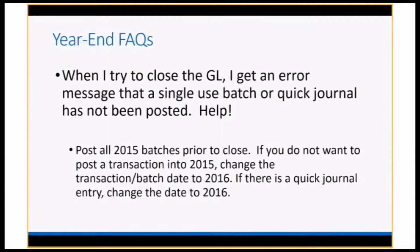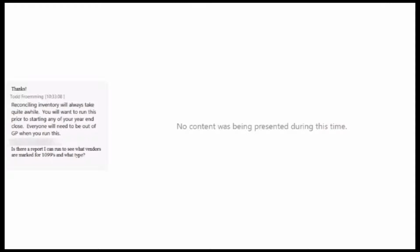The trick is what the system does as a last check before performing GL close. They just want to make sure you didn't forget anything. So the system goes through everything in the system, inventory, receivables, payables, project, everywhere in the entire system, and looks for any batch with the 2015 date on it. If it finds one, it gives you this message to say, excuse me, you may have forgotten to post a batch. So please go back and take care of that. Make sure you didn't miss something. There's really no harm done. It's actually just a warning.